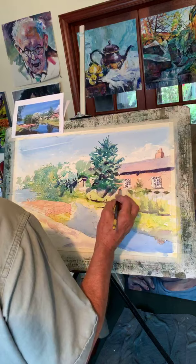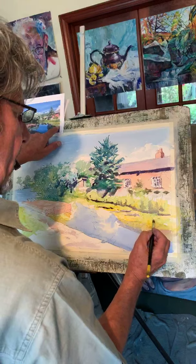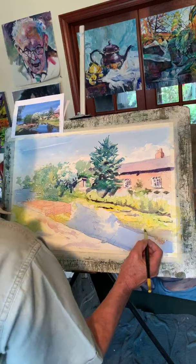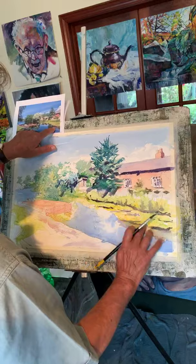And next coming down, again, use the side of your brush. Nice and strong. Look at the water here. Really nice, strong darks. And where we get to the reflection of your roof, it's very strong. And it goes in, it comes out, it goes in, comes out. You can blend it with your finger, you can blend it with a damp brush.